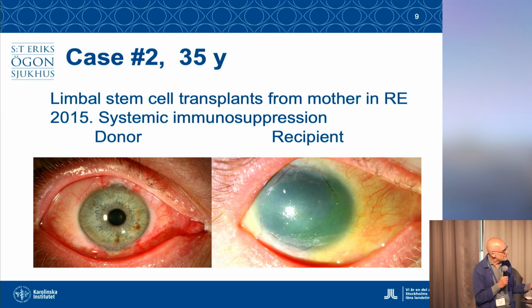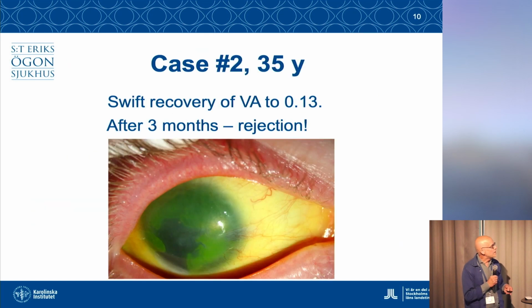In the recipient eye, I think you can guess where, here you can see the tissue implanted with sutures. And this area of the cornea is quite clear, even though it's not very neatly shown in this picture. Anyway, she got a swift vision recovery, very happy. But 3 months after the procedure, there was a rejection.